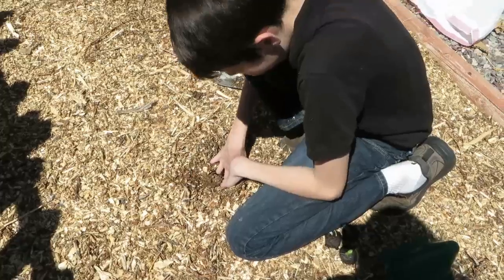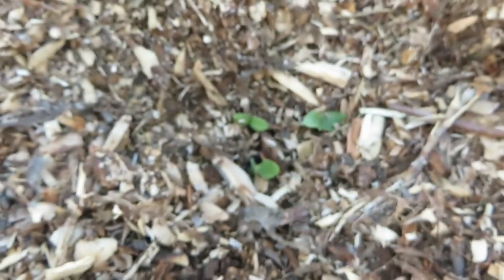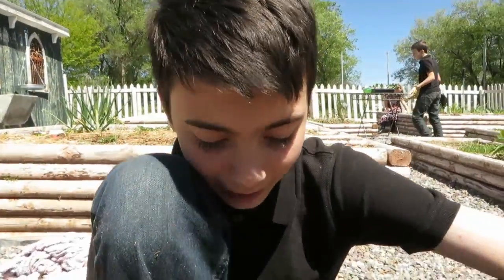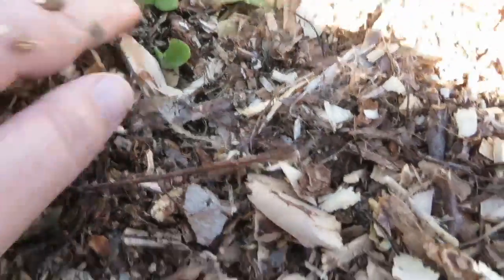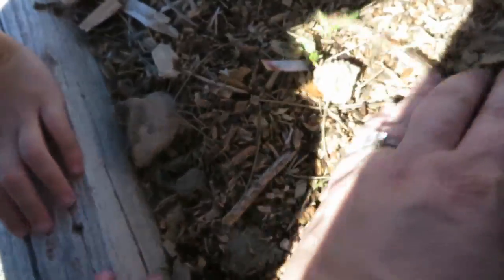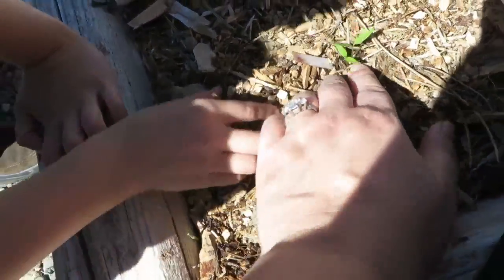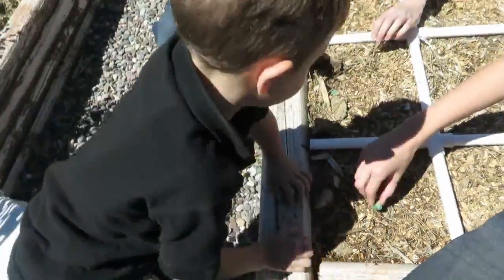I think he's done with it. William, all three are going to be named William. So William, William, and William right there. William the cantaloupes. Is it actually in the dirt? Yeah, that looks good. It looks like it's above the dirt. I think it looks fine. Now we put the rock right by it.